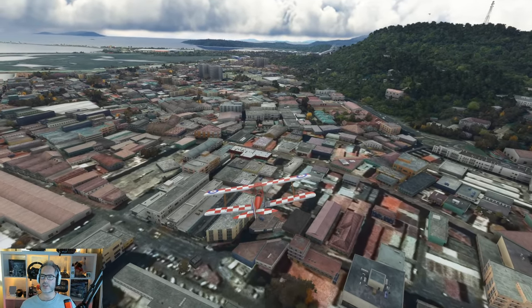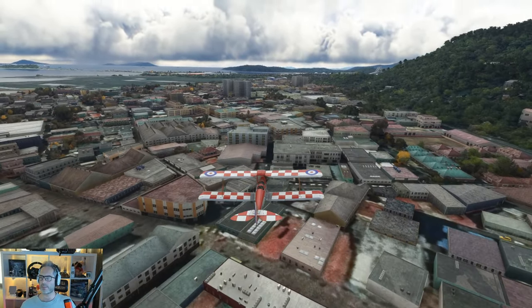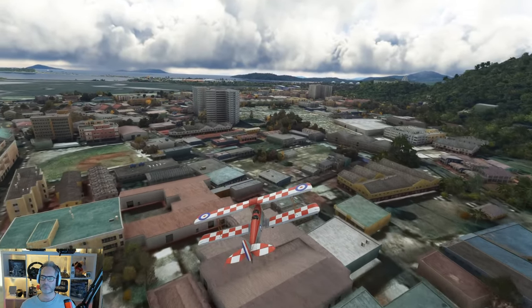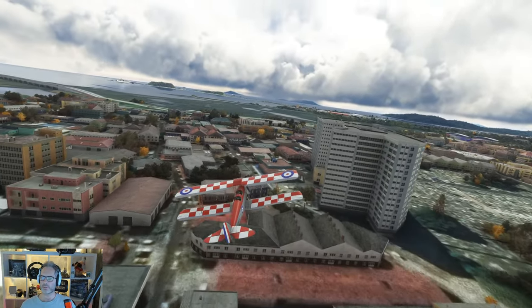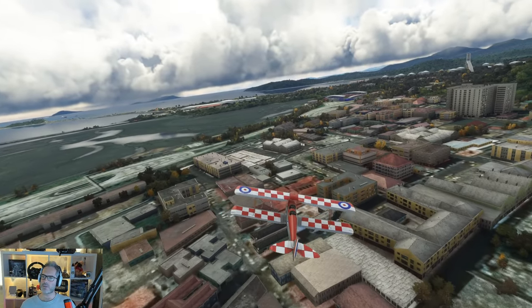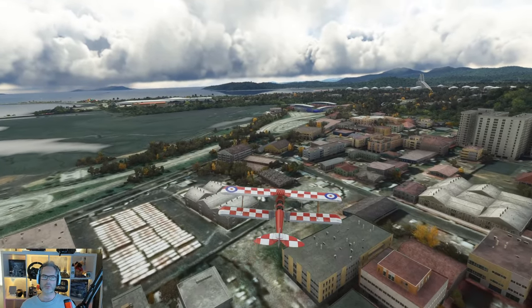Go to the bridge. We'll fly under the bridge and start our tour back of the pit canal. Well, flying through that city, not a huge city, but it didn't really affect my frame rate too much, which was awesome.